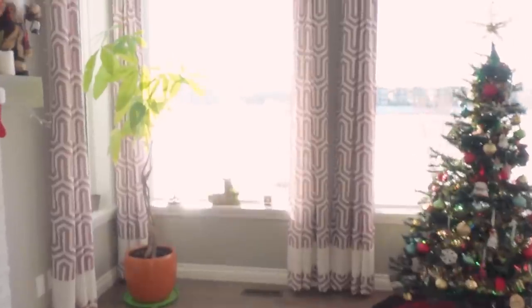The sun is so vicious this time of year. One, it's reflecting off the ice on the pond. Two, I think it's just the position of the sun this time of year. Like, usually I can sit here and eat my breakfast in peace. Breakfast slash lunch. But now the sun is just blinding. I need to hurry up and replace these curtains because we can't close them. They pull out a little bit.